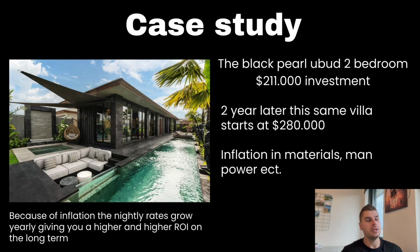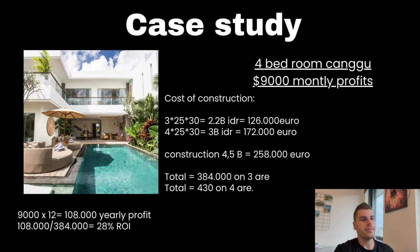And that also means that if you buy something now, in my case for $218,000, when the villa is done, the price will be much higher. The nightly rates will be higher. After renting it out for a couple of years, the nightly rates will be slowly growing. So your return of investment will be higher and higher and higher every year.